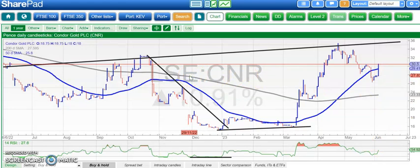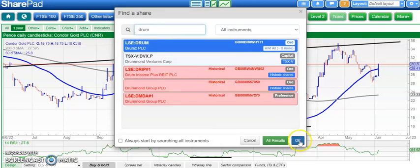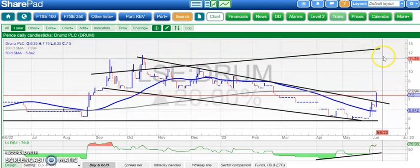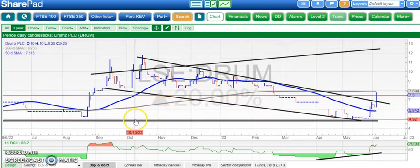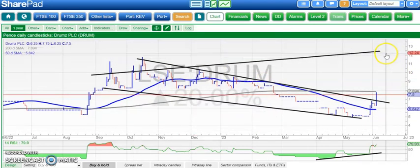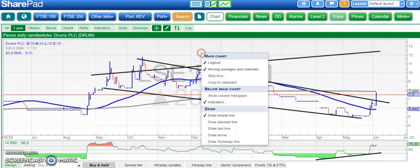On to a stock which has delivered something that we were expecting, maybe not quite as soon as it's happened, which is always a good thing. Here we've got Drumz breaking that line of resistance at 7 pence from October, and above 7 pence we're looking for not only the 200-day moving average at 8 pence, but also the top of that broadening triangle from back in September as high as 12 pence, and we could see that as soon as the end of next month, and if we're really lucky, by the end of this month. So a decent picture there on Drumz at the moment.